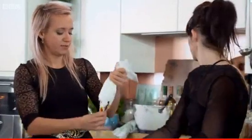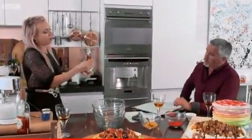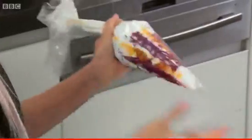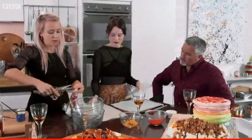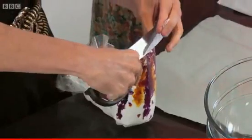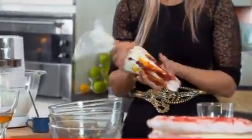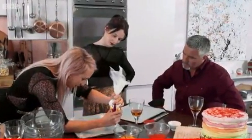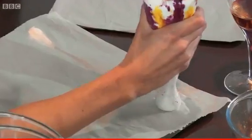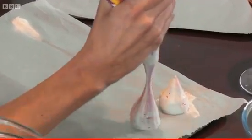Cool. I'm just going to push it all down, make sure that there's no air bubbles, and get all that colour to penetrate the sides. So I'm just going to cut the tip off, about 20p size, something like that. Same piping rules, you know: keeping it tight, holding it down, just squeezing and then lifting. It's a bit marshmallowy, but the more you do, the more that colour comes through.